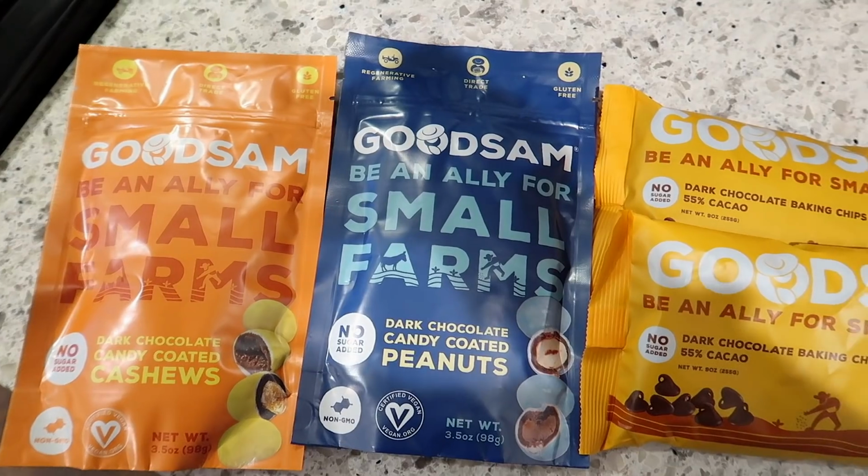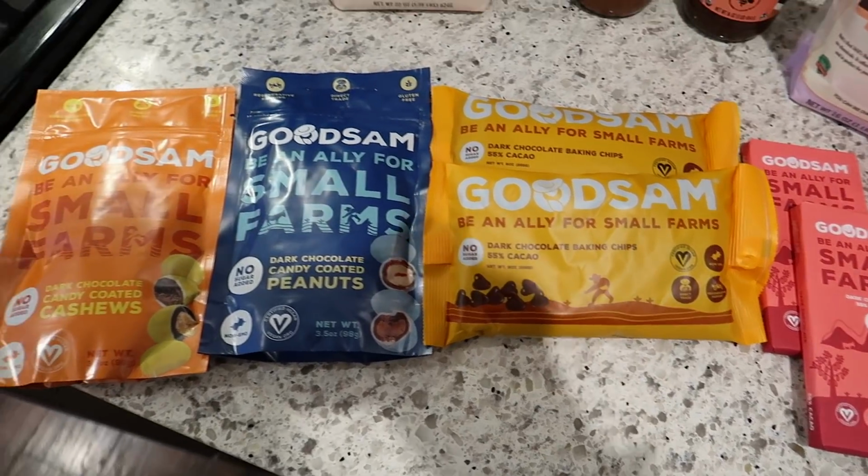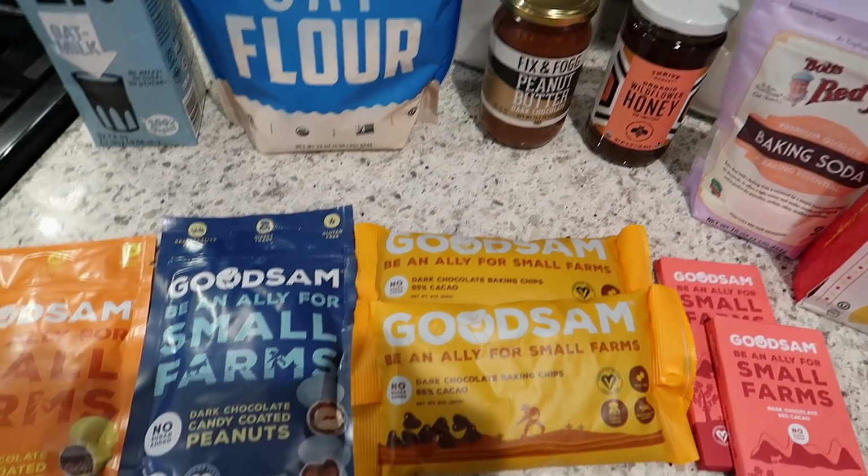I'm going to use their products in a couple of different recipes in the healthier banana muffins, and I'm also going to use them in my kids' lunches for tomorrow. So let's get started. Okay, so here are the Good Sam products that I picked up for this meal prep, and then a couple of other Thrive Market items as well.